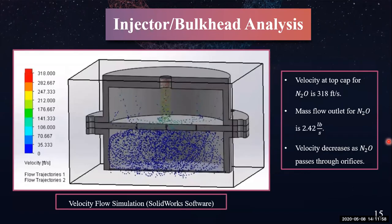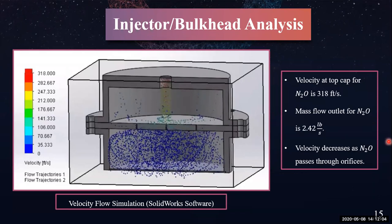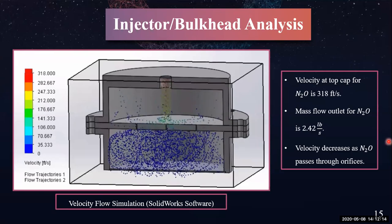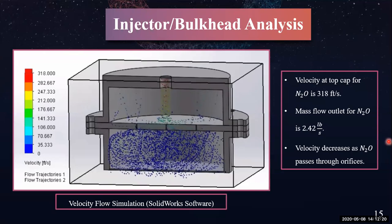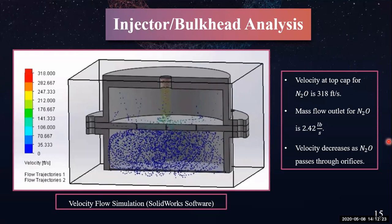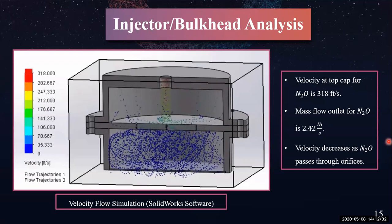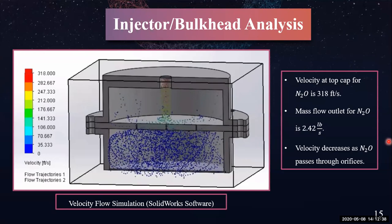So utilizing the second injector plate design, a simulation was conducted on SolidWorks in order to essentially find the pressure drop across the system. This here shows the velocity flow simulation and its flow pattern as it is injected from the top of the top cap and passes through the injector plate. Based on this simulation, we can see that the velocity actually decreases as it passes through the orifices of the plate. The initial velocity set for the top cap is 318 feet per second, and our mass flow outlet is set to 2.42 pounds per second. Next slide.